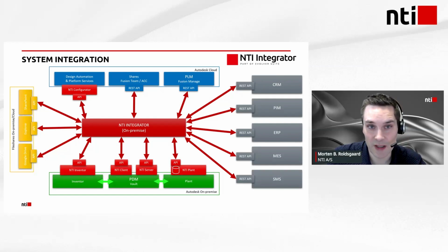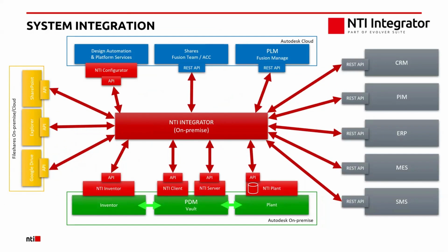We also have Fusion Manage, which is the PLM system, and ACC, and a lot of other different stuff. We have some Autodesk on-premise software at the bottom, such as Inventor, Vault, Plant. And on the right, we have all these various systems. You definitely have a lot of different systems when we look at the different customers. So you will all have some different ERP systems, maybe CRM systems, and much more.